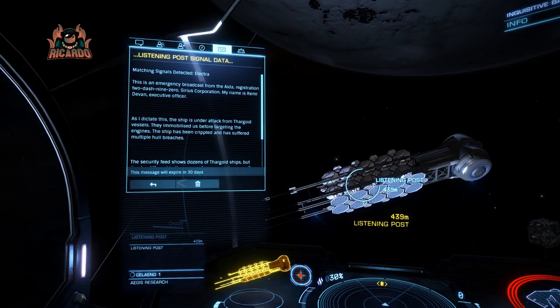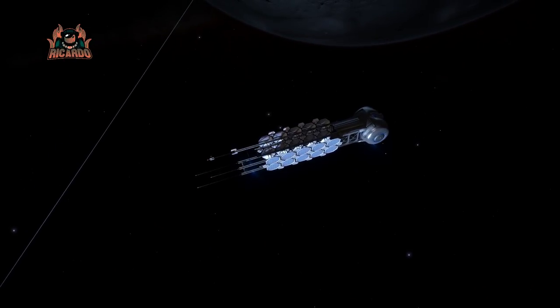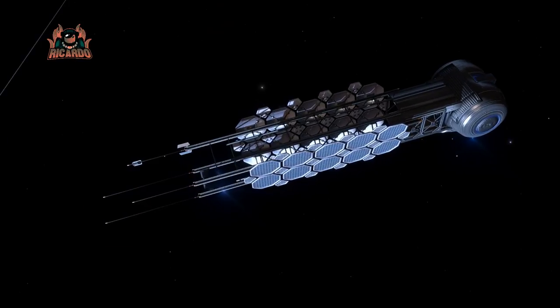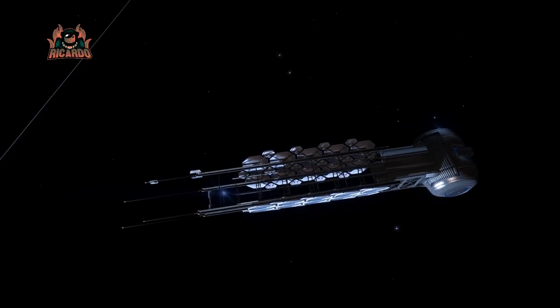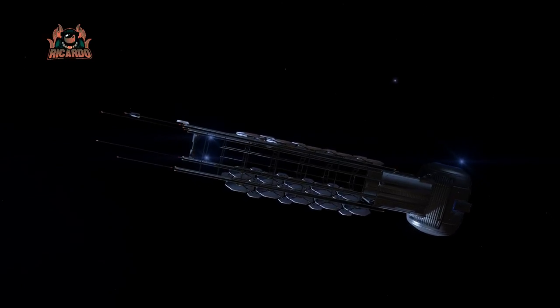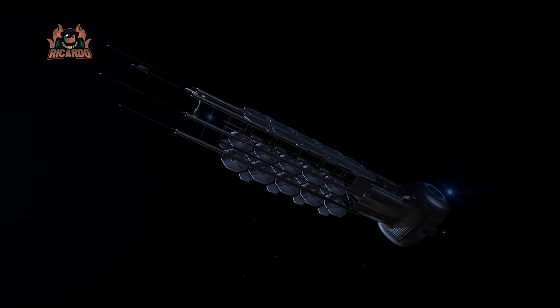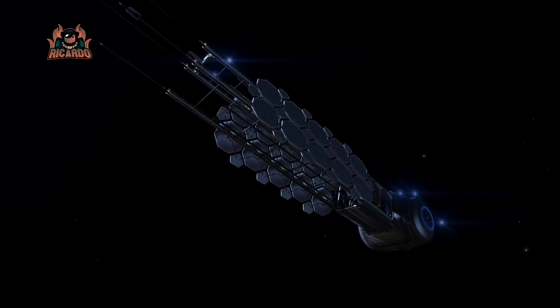Reading Galnet. So in regards to this now, we're heading off to the Electra system, as detailed by this one particular listening post. Now, for those of you who have seen some of the other videos put out by other commanders, the Electra system is rife with non-human signal sources, level 6. Now the level 6, as we've said before, is for the new Basilisk variant. The level 5 is for the Cyclops Interceptor.